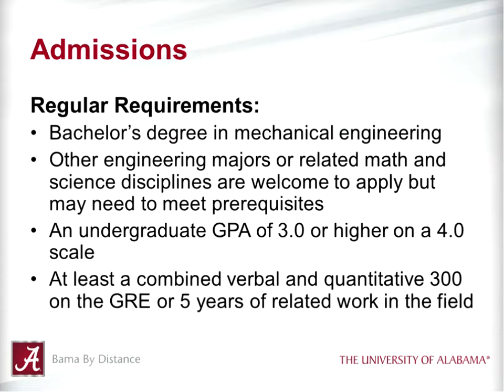Certainly any of the engineering type degrees like mechanical engineering, aerospace engineering, civil engineering, those would have undergraduate courses that would easily port into our bank of prerequisite material that we like to see. We get a lot of applicants from the field of physics. I'm trying to think what other fields are typical to apply. I've had some apply from a chemical field, chemical engineering, or even chemistry.